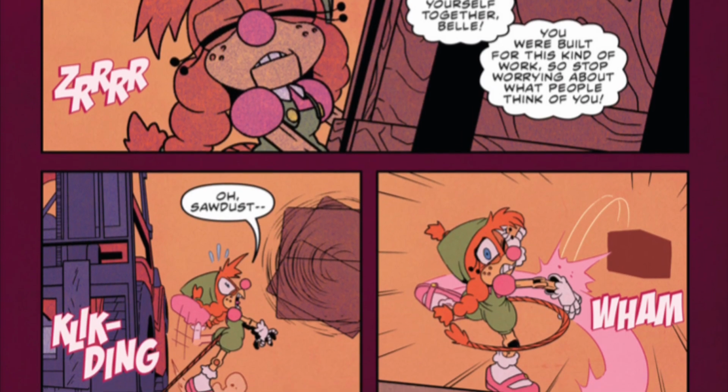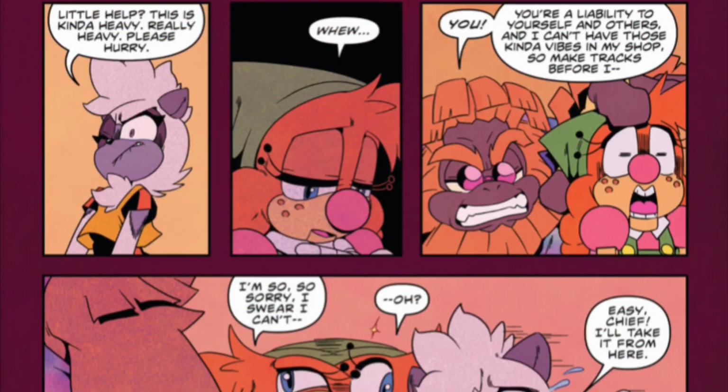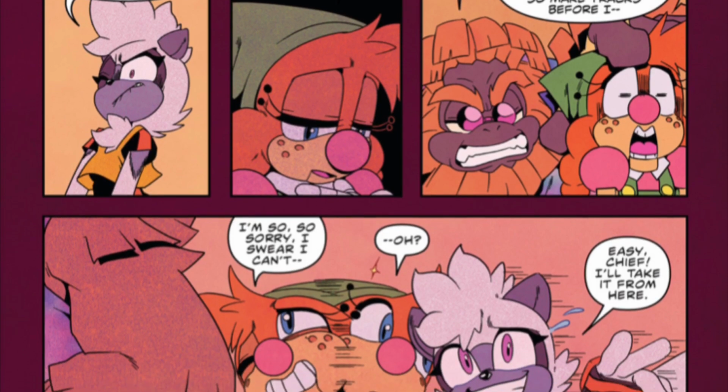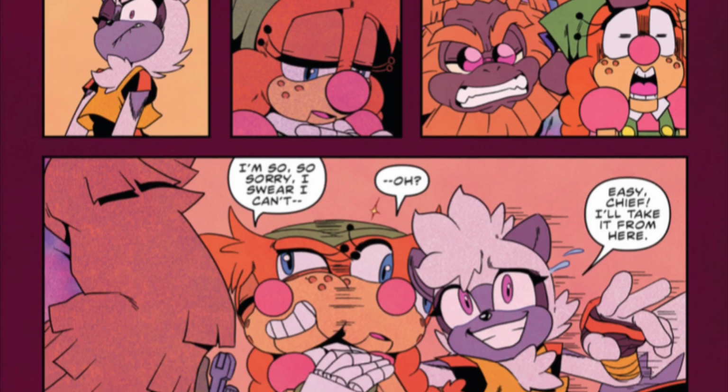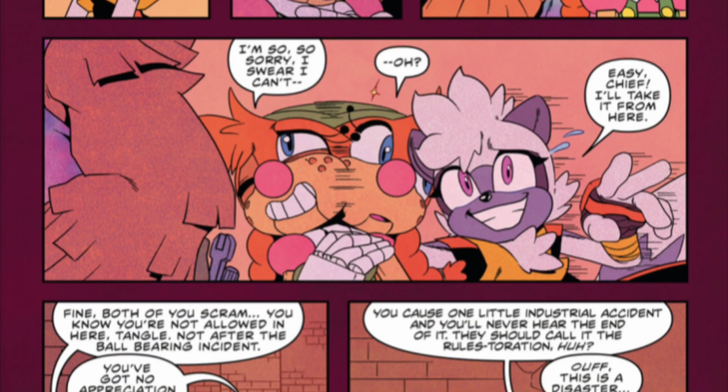I don't know. She accidentally knocks over this boat. Tangle helps her out with it. And the monkey dude, who seemed so cool before, is like, you suck. Get out of my workshop. So Tangle takes her away and they talk.